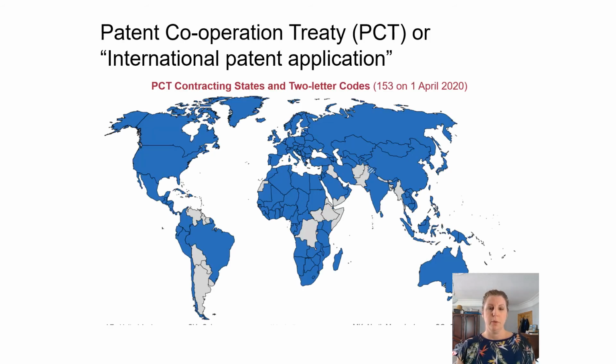So just before I go into giving you a specific sort of run through example, I just thought I'd put up a quick map showing which countries shown in blue are part of the PCT system. So if you file an international patent application, you will eventually have the option to obtain a patent in any one of the countries shown in blue.